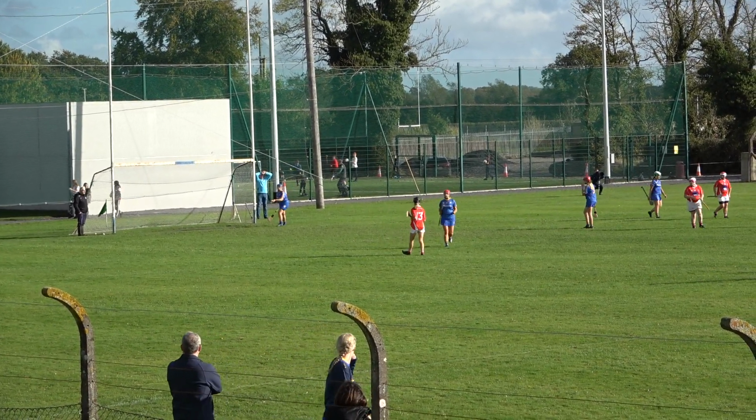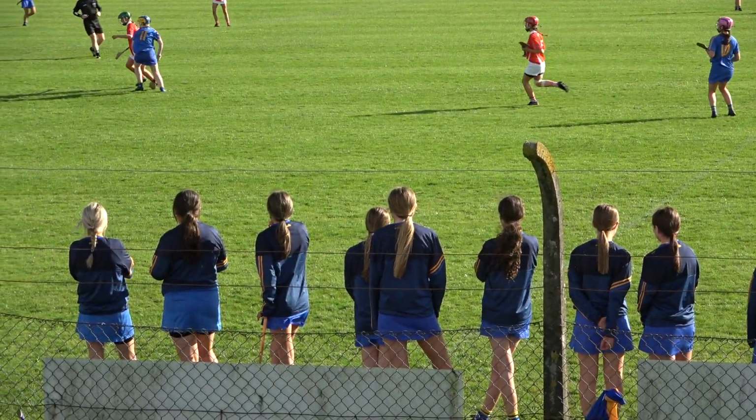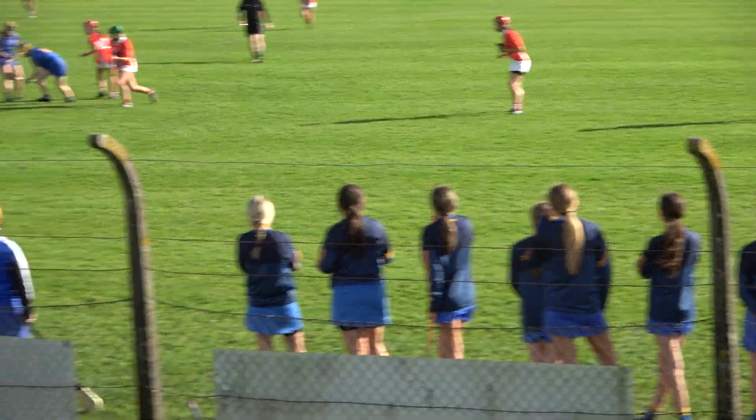We need to put away one or two more, John. Yeah, we need to start tagging a few points on now onto this goal and 6 before half time. What do you think, Dave? We'll put David on the second.